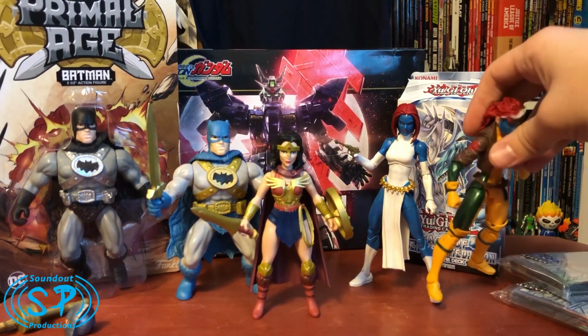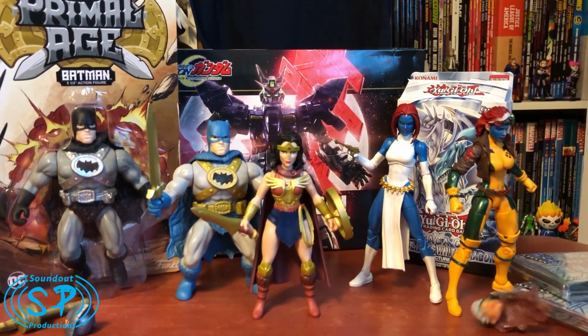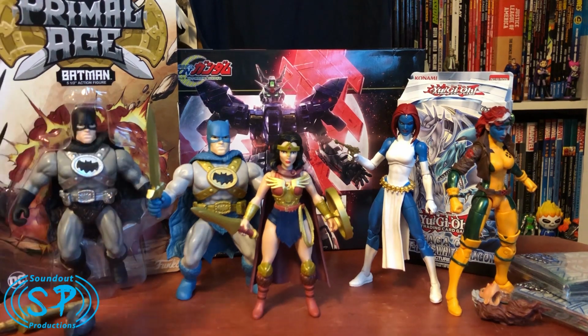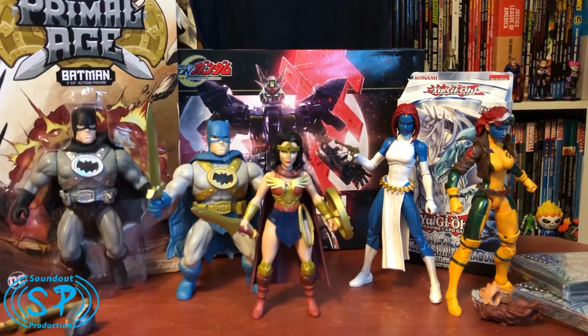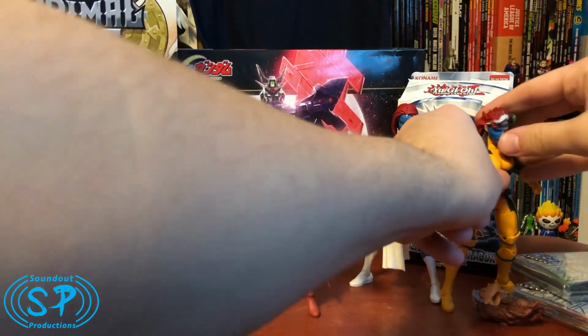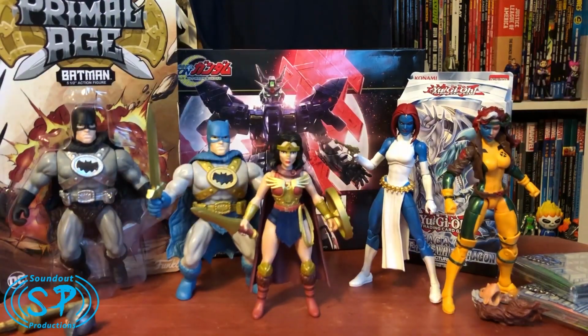So to recap, we have a couple card sleeve packages, Kaiba Corp, Saga of the Blue Eyes White Dragon, Primal Age, Batman and Wonder Woman, the t-shirt, Moon Gundam, and Mystique with her extra rogue head. So yeah, pretty good pickup for this week. I think there was some good variety. We'll see what next week is in store.